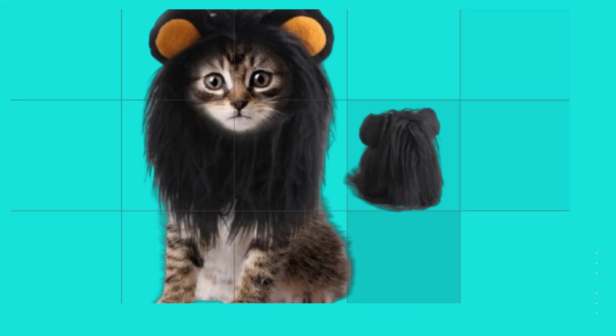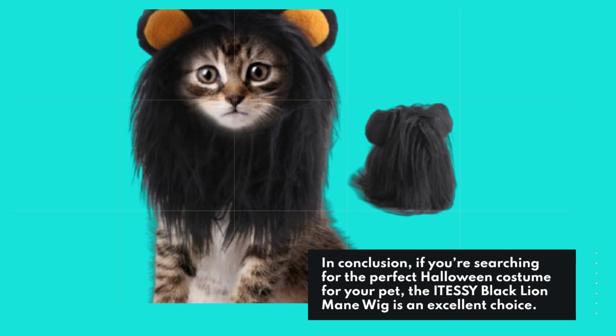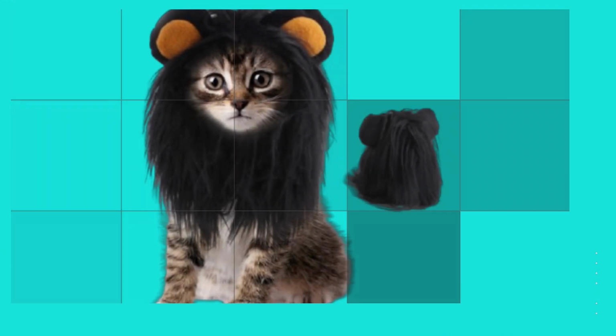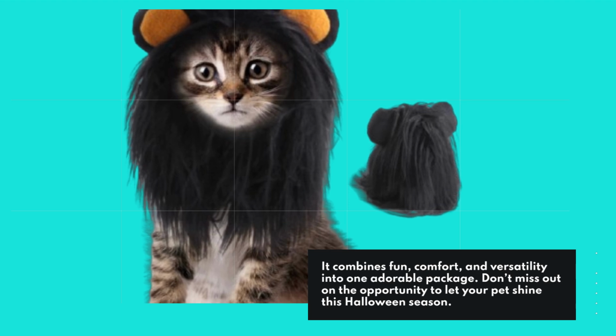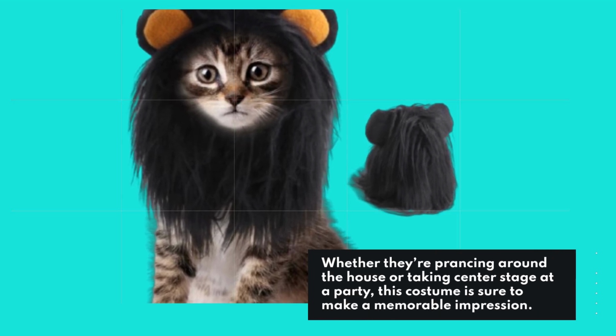In conclusion, if you're searching for the perfect Halloween costume for your pet, the ITESSY black lion mane wig is an excellent choice. It combines fun, comfort, and versatility into one adorable package. Don't miss out on the opportunity to let your pet shine this Halloween season. Whether they're prancing around the house or taking center stage at a party, this costume is sure to make a memorable impression.